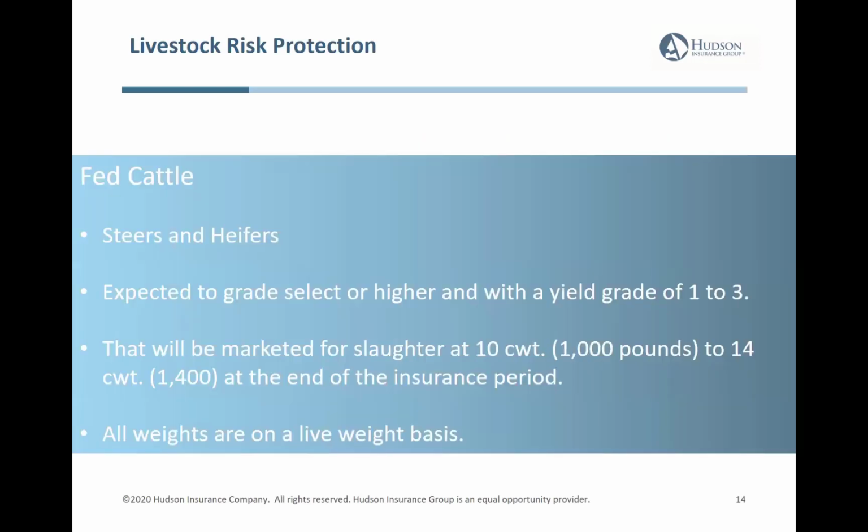So what is the definition of fed cattle for the LRP program? It's all steers and heifers that are expected to grade select or higher with a yield grade of 1 to 3. They will be marketed for slaughter at 1,000 to 1,400 pounds at the end of the insurance period. All these weights are on a live weight basis, so this isn't on lean weight.